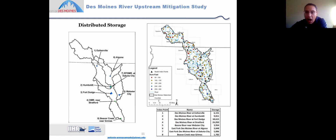And that's basically what I'm trying to represent there. So each one of the dots in this map does not represent an individual pond, but more like an aggregation of ponds that are located upstream from that particular point. And I have information about how many acre-feet of storage was simulated upstream from each one of those 8 index points that you can see on the left-hand side.